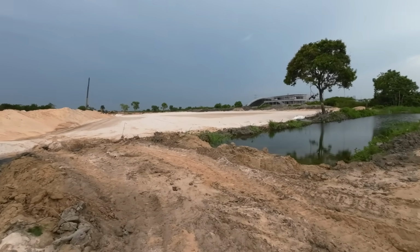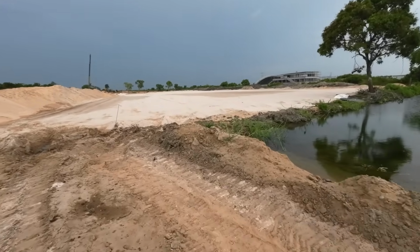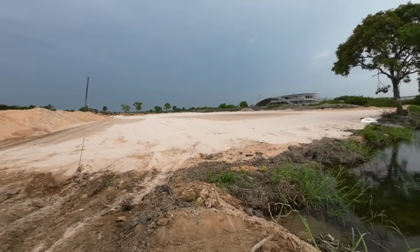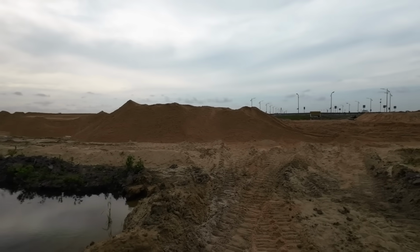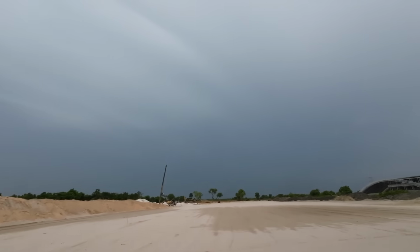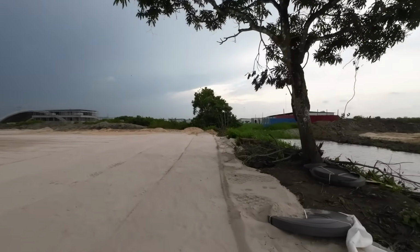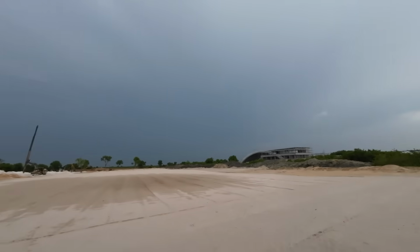So just to give you an idea how this sand filling works, it looks like first they put sand at the bottom, and then above that you get loam. It's a very cloudy and gloomy day today. The sun was out bright earlier this morning, but right now just cloudy. No rain, but plenty of cloud cover.